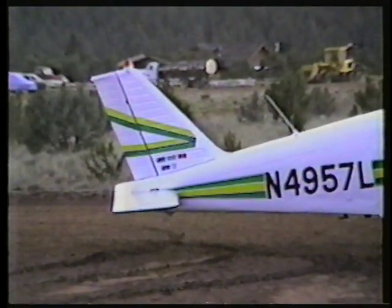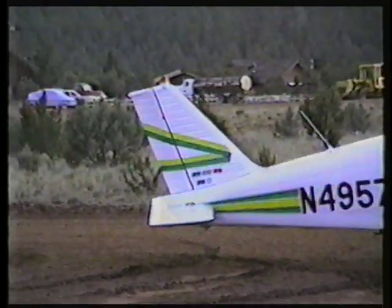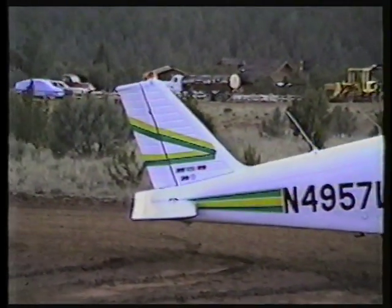Well, look at them green and yellow stripes. Oh, yeah, there we go. The close-up on the tail there? Yeah. See the little red light? Well, yeah. What do you think about that?